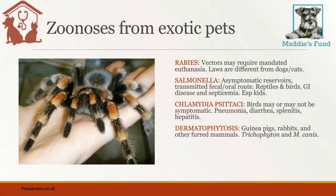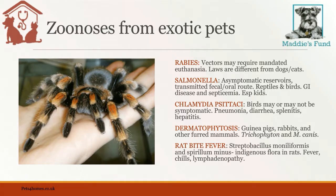And rat bite fever is another one that if you're housing rodents, you might want to watch out for. The biggest thing that you're going to notice in people is the enlarged lymph nodes. And there are many more zoonotic diseases. This is just a list of the ones that I run into people asking me about the most commonly. And it's good to know if you're an adopter that this is possible.